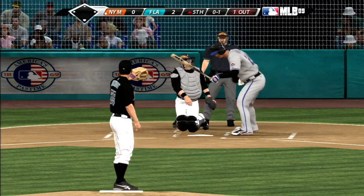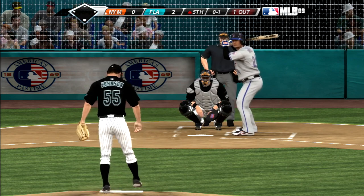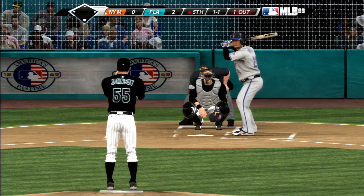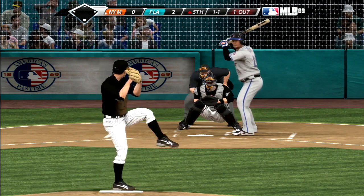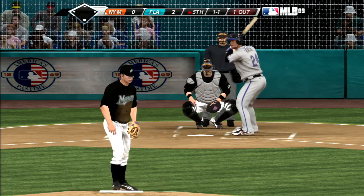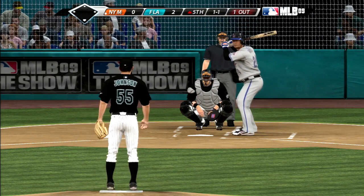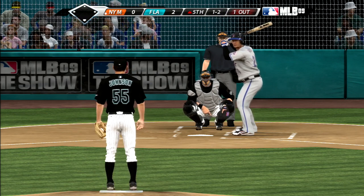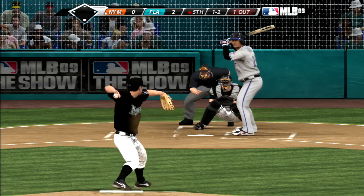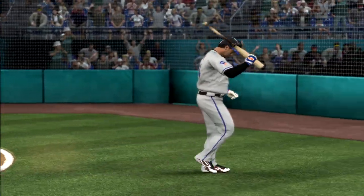Awfully close with the slider there, but it's 1-1. And he'll sling that thing across the strike zone, but he can't nip the corner. Here's the 1-1 pitch. In there, 1-2 now. And he's definitely trying to stay on that outer third. And ring him up. Strike 3 called on the fastball, and there are 2 gone.